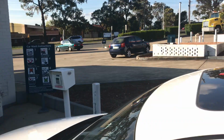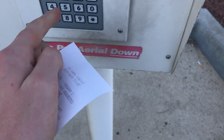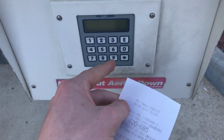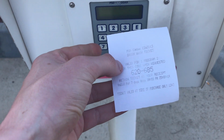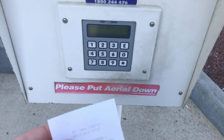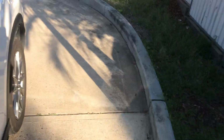Everyone, we are here at the Caltex station in Moorebank. And we've got a Mark 7 AquaJet-XT. Code 620. 685. Please wait. Program ready, the wash is ready. And yep, here we go.